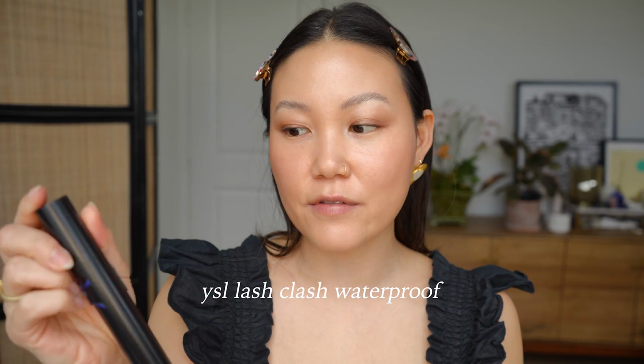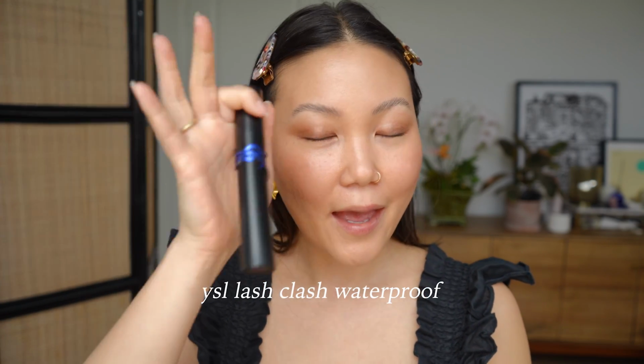Okay, for mascara, I actually forgot YSL sent me the waterproof version of their Lash Clash mascara, and I haven't tried it yet. I really love the original Lash Clash mascara. It's super volumizing, and it actually didn't smudge on me. So it's not like the waterproof is in need, but I do wonder if it's going to be better at holding a curl. Waterproof mascaras generally do that. So I'm gonna give it a shot.